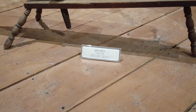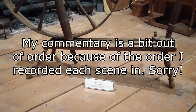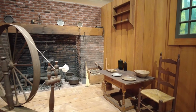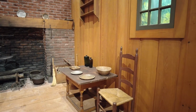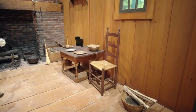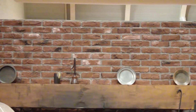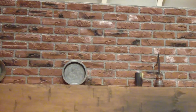Over here, this is a kitchen from the late 1700s. And if you look here, they're spinning some yarn. Again, we've got that fireplace where all the cooking would be done. This time it's like a plate that's hanging over the fire pit. Table, not much has changed. Wooden plates, it looks like there's one metal plate, a couple of bottles, and a wicker and wood seat. Don't see much in the way of lighting, except possibly up on that mantle. There's a device up there, could be some sort of oil lamp. I'm not quite sure, it's a little too far away for me to see.